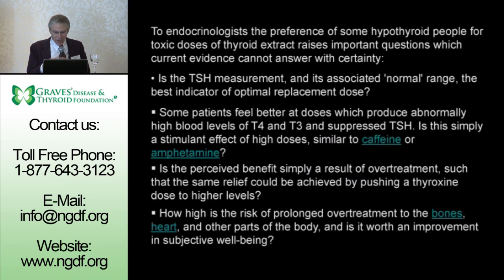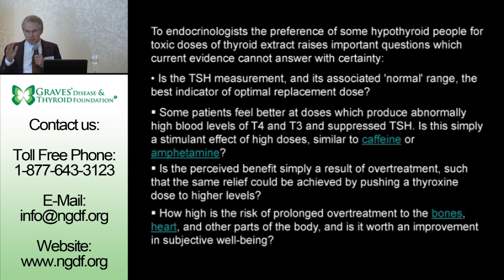Well, here's the problem that the endocrinologists have with this. Number one, maybe TSH isn't the right measure. Maybe you're right. We don't know for sure. Definitely people feel better. But is it just the stimulant effect? Are you using it as a pharmacologic substance? When we treat people with hormones to replace what's missing, we like to do it to normality. And if we do it excessively, are we just using it as a drug and not a hormone replacement, similar to getting a jolt of caffeine in the morning? And are you just benefiting because it's over-treatment, and you might get the same benefit from just thyroxine alone when over-treated? No, there's no question that you're not alone.